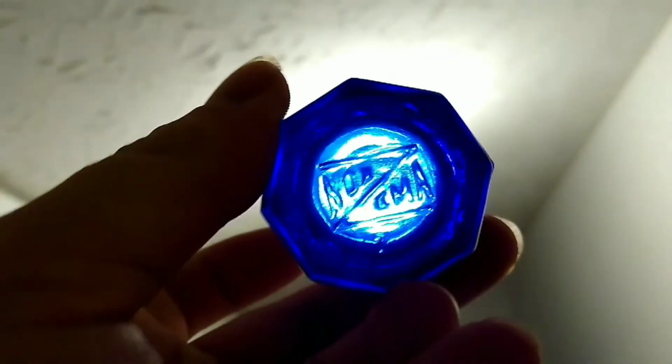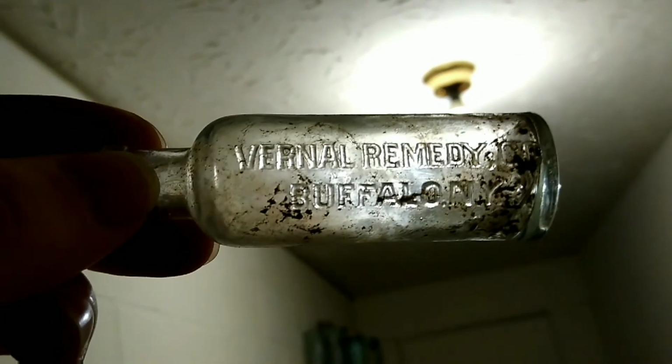Okay, first up's a Noxema jar. Came from the canal dump. Bromo, salt shaker, Vernal Remedy Company from Buffalo, New York, in a smaller size.